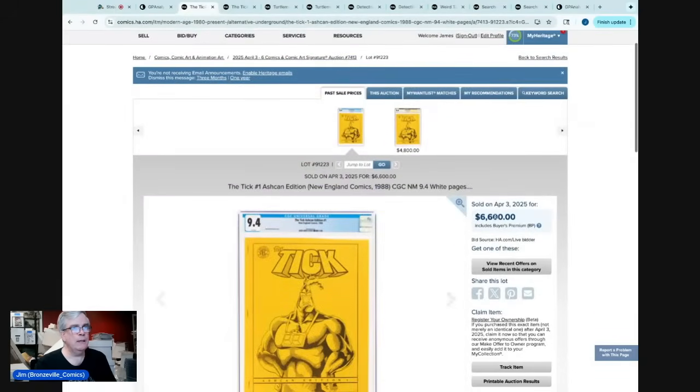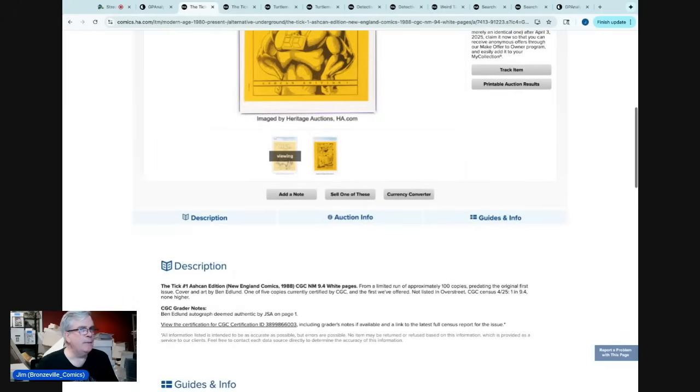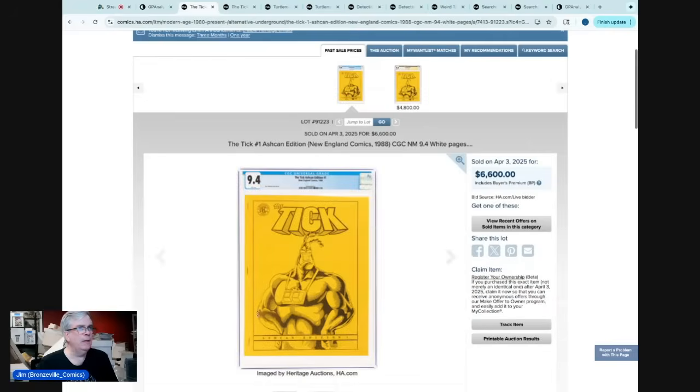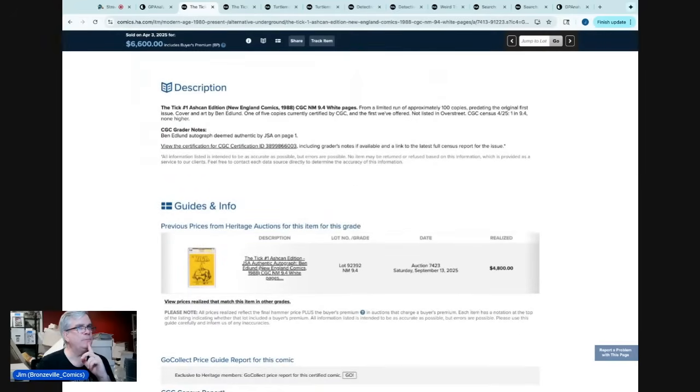Okay. So they bought it for $6,600. Now you also probably have to pay some tax and some shipping, but let's just say $6,600 they had to pay for this. And the grader's notes, it's not on the label, which was potentially clever of the buyer, noting that it was an autograph deemed authentic on page 1, but I don't know how they got this. Probably, well, actually, no, the grader's notes might have come later. We're going to get to that, right? That it was an authenticated autograph.